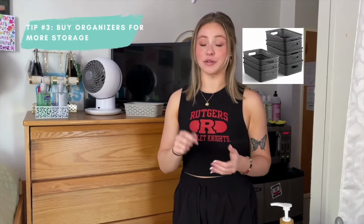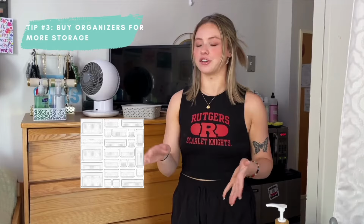I have my jewelry holder right here. I just found this little thing. I didn't know what I was gonna put in it, but buy storage stuff because when you get here, you're always gonna need more storage. You're gonna acquire so many random things throughout the year. So this is my bed.